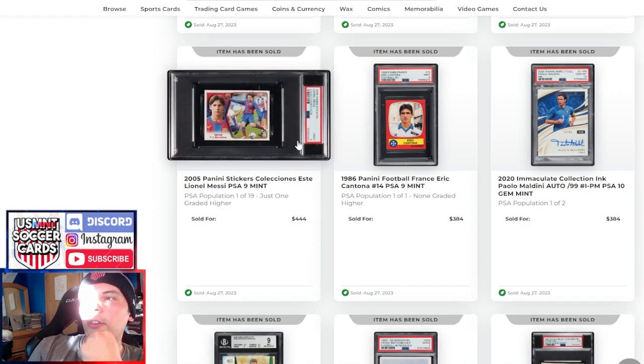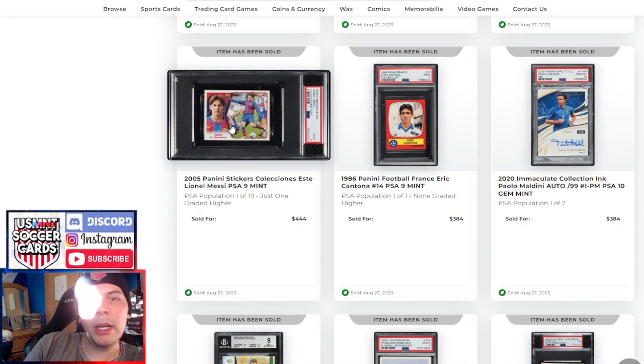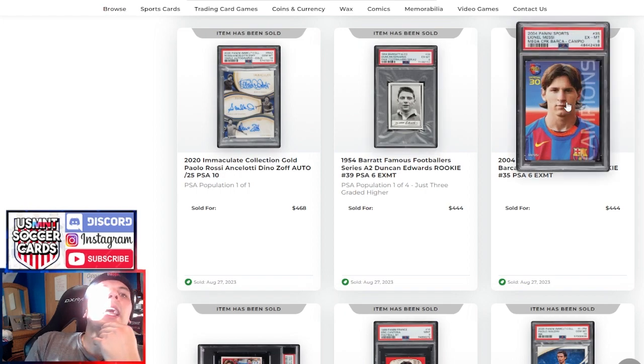I get so annoyed by the idea that once PSA realizes that something can be milked for really rare PSA 10s, they obviously take full advantage of it. Because the way they graded early Messis, they were very nice about it. They'd give out 10s. And now for second and third year Messis, obviously they're not being submitted in the same bulk amount. But if you had one of these in mint condition, I mean, this goes for $444. Would you not send it in? Yet there's only one PSA 10. I find that very hard to believe.